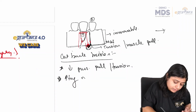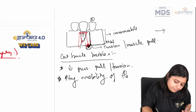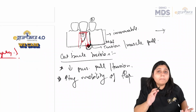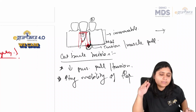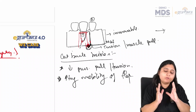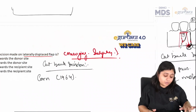Increasing mobility of the flap towards the donor side. When we give this cutback incision, the flap will be more mobile. Why? Because the alveolar mucosa is more mobile. We have undermined the underlying muscles, the underlying fibers. So now the flap becomes more mobile. We can easily pull it, and also there will be less tension. So these are the uses of cutback incision.